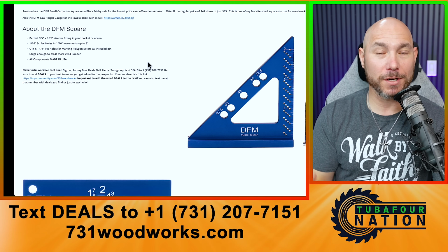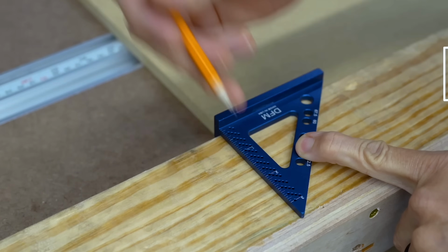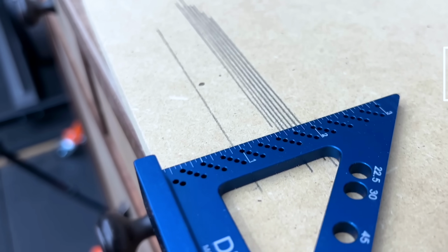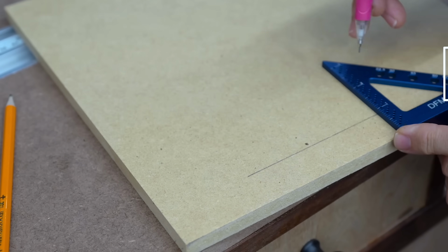Next up, one of my favorite little squares I have in the shop is the DFM small carpenter square. This is the lowest price I've ever seen it on Amazon. It's regular price $44. Now it's only $35, and it's made in America, and you can choose multiple colors. I like this color, but you choose whatever color fits you.